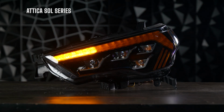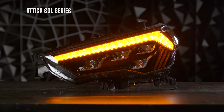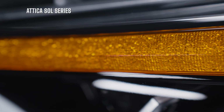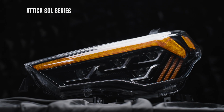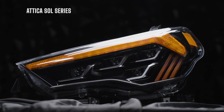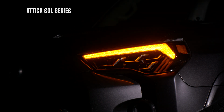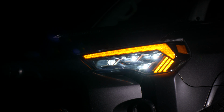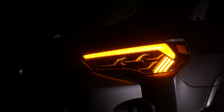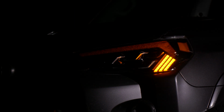This is what the Attica headlight looks like, but I do want to get a little bit real for a second. When you turn this headlight back off, that glow bar, in my opinion, looks like an orange diaper. It covers pretty much the entire headlight. As you can see, this one has a startup sequence. Everybody wants a startup sequence in a headlight. I see 4 LED projectors on here, and it's got a daytime running light. It's also got a sequential turn signal.